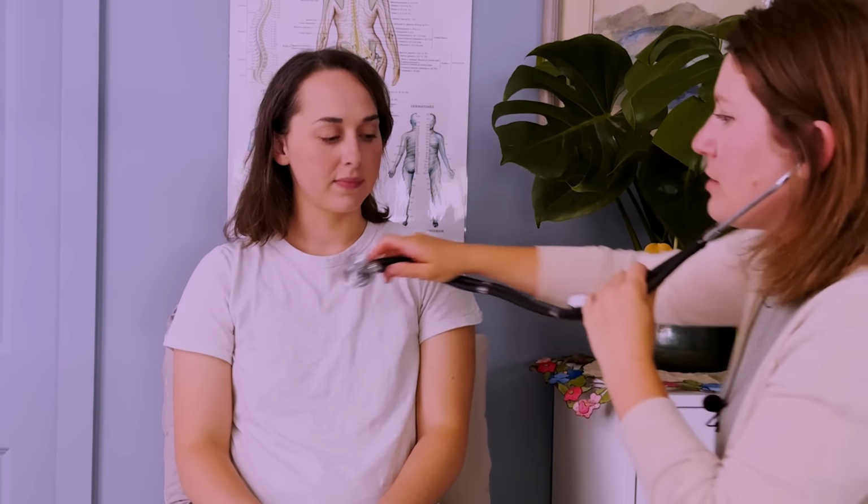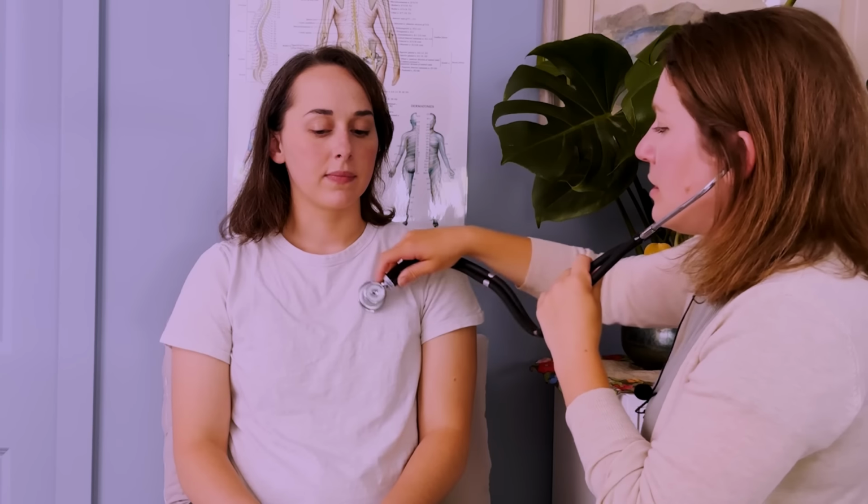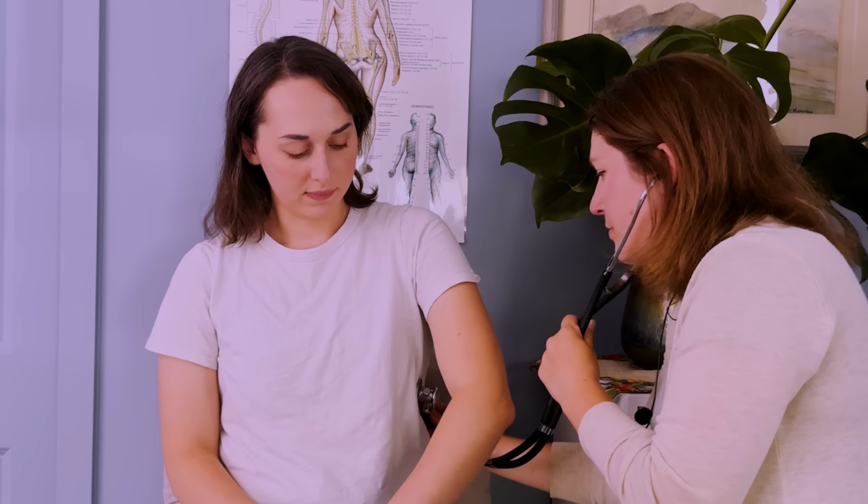To have a pulse above 85, you're about 87, is a little high for resting, but you're also not in a super comfortable position. I'm going to have you take some deep breaths for me. In and out. In and out. Come up under the side here. And lean forward for me.